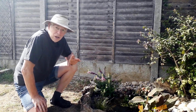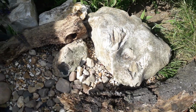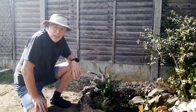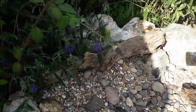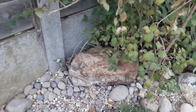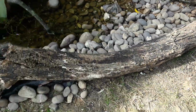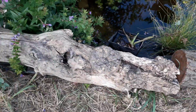And the reasons are that the 3 big rocks at the back were already in our garden when we moved in here 18-20 years ago. The 4th big rock I found up a country lane, half buried in the verge. The logs here, again, came from a country lane where a tree had fallen, and I rescued some of those parts.